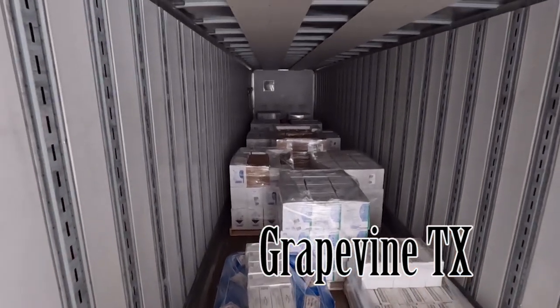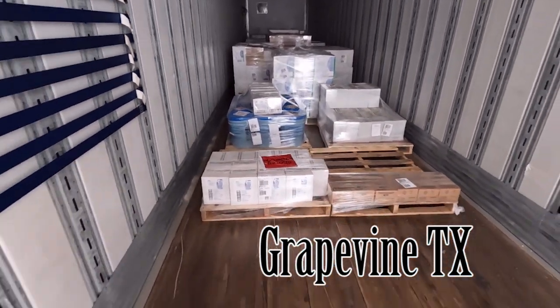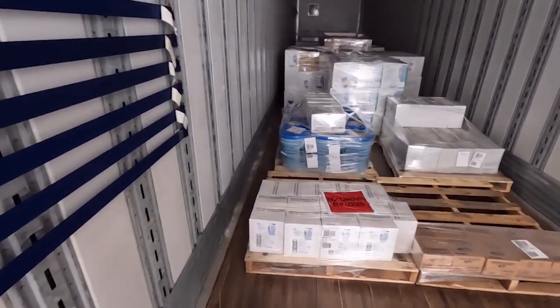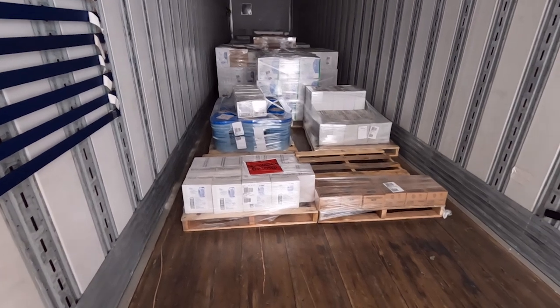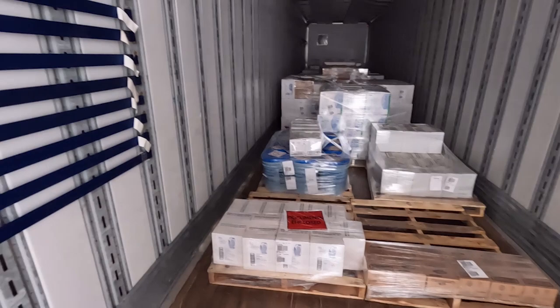So we got a mixed bunch of corrosive hazmat materials. I don't really know the best way to strap that. Maybe just put a single strap, just for regulation's sake, but this one's 17,000 pounds.